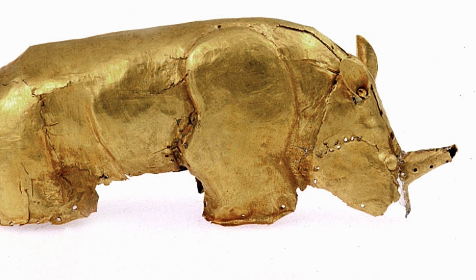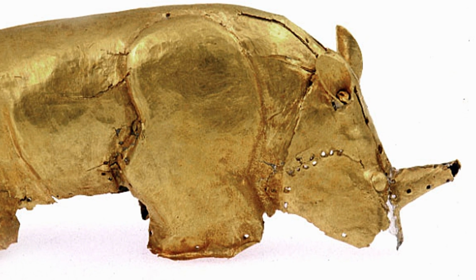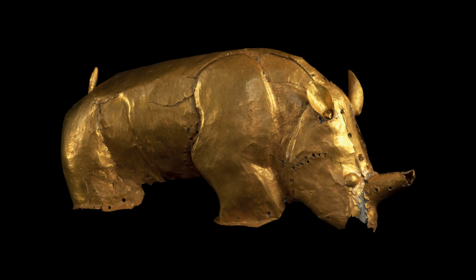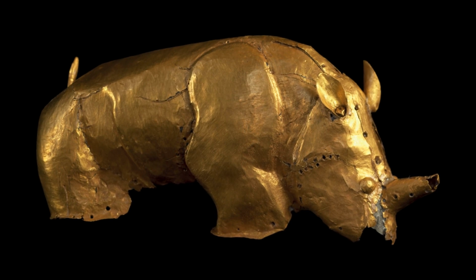The golden rhinoceros of Mapungumbwe is not what it appears to be. It's certainly a figurine of a rhinoceros, but it's not golden. It's actually made of wood, with a thin layer of gold sheeting wrapped around it to make it look more valuable than it actually is.